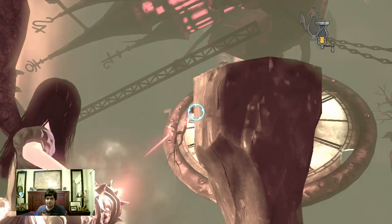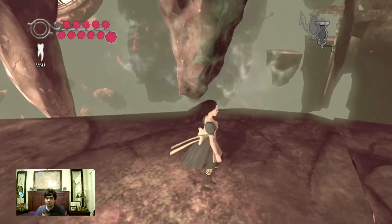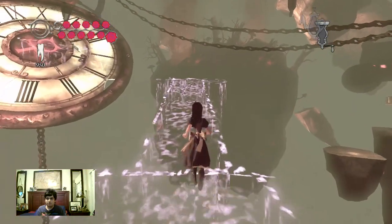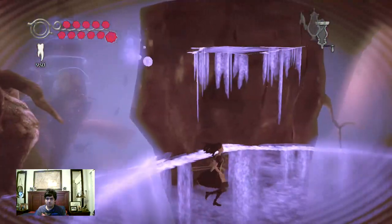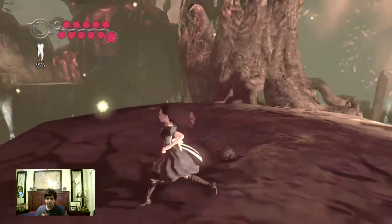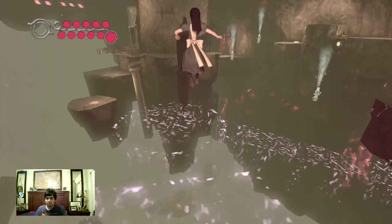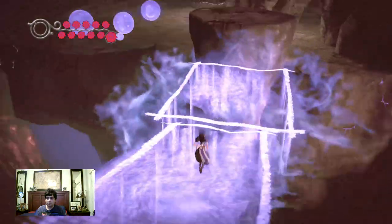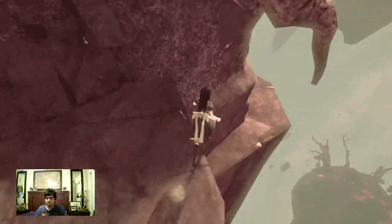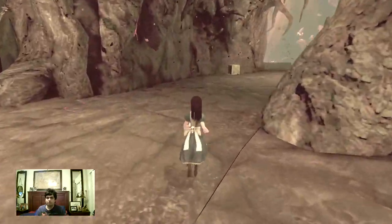Better pepper it up, Alice. Pepper it up so that the pillars will appear. Go up and down. Duchess basket. Oh yeah. Right. It's cool. Let's jump over there. No, that's an invisible wall. Let's try and avoid it.